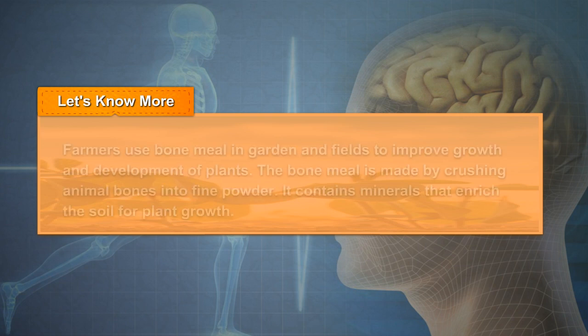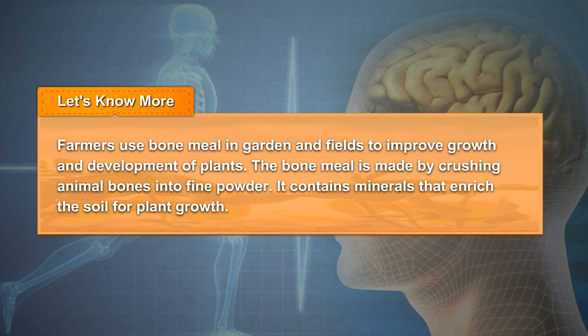Let's know more. Farmers use bone meal in gardens and fields to improve growth and development of plants. The bone meal is made by crushing animal bones into fine powder. It contains minerals that enrich the soil for plant growth.